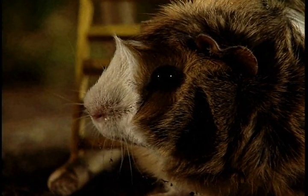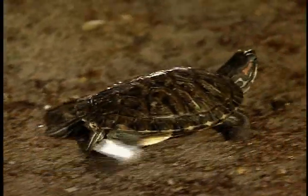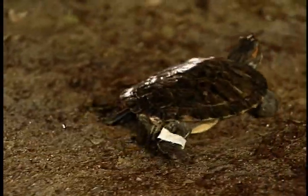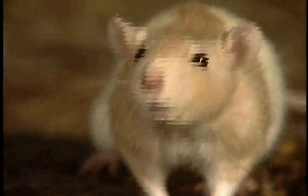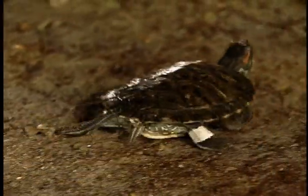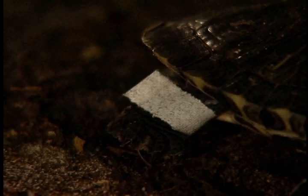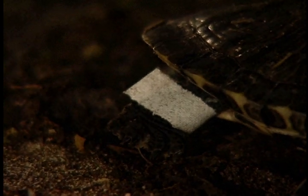So let's go. Now, where's my noble opponent? Where's Turtle? And even as GP spoke, Turtle lumbered into view. But look, there's something different about the way Turtle's walking, and he's limping. And look, he's got a big bandage around one of his legs.